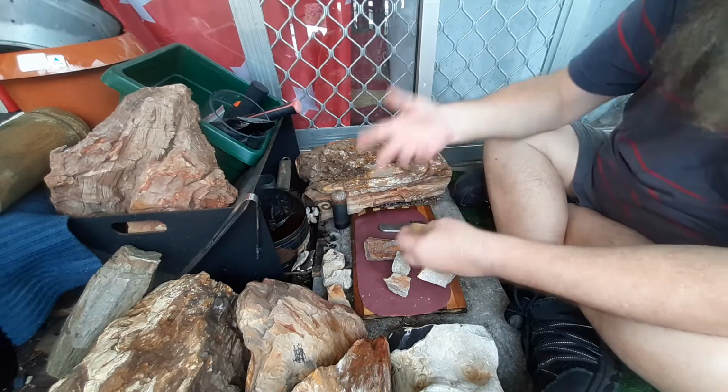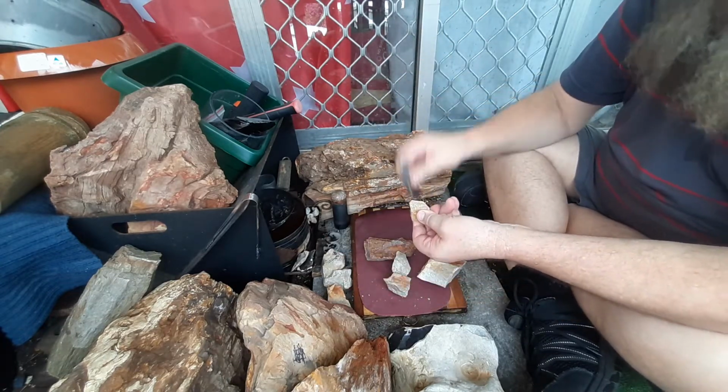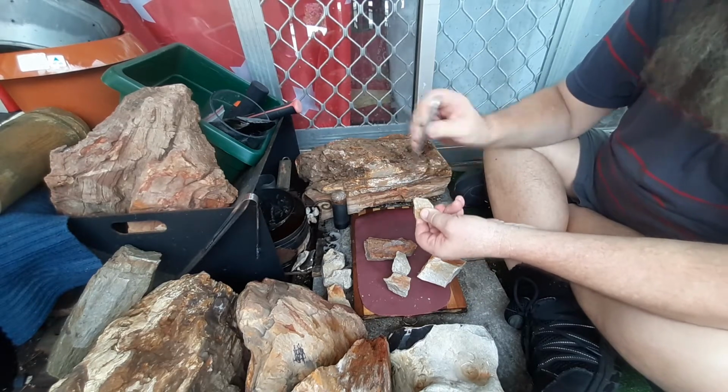It's just different. We've had 3 days of rain here. Everything's wet, so yeah. But yeah, just wanted to have a little bit of a ramble, I suppose.